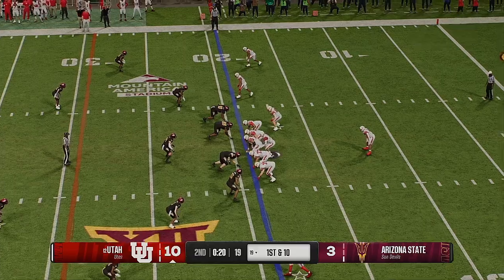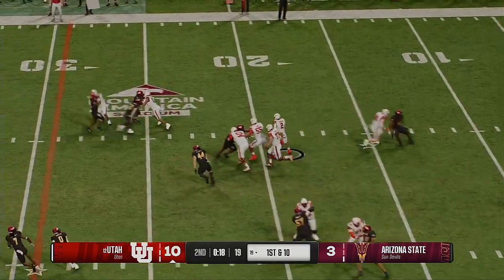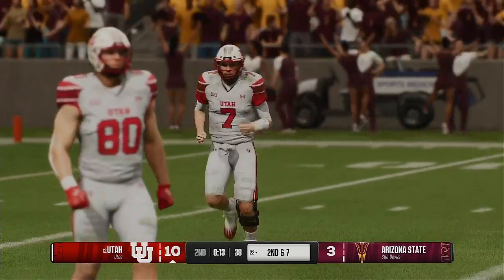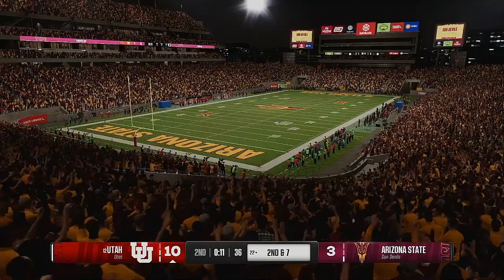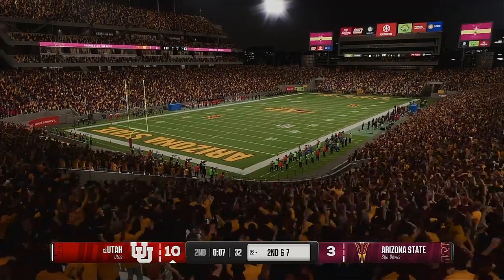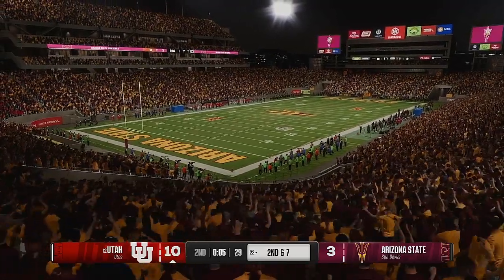We'd expect a prudent decision here, backed up near their own end zone: just run the clock out and get to halftime. And they'll stop him after a fairly minimal pickup. Nice solid run here by this back. Did a nice job of just finding that lane, picking up some positive yards there on first and 10.